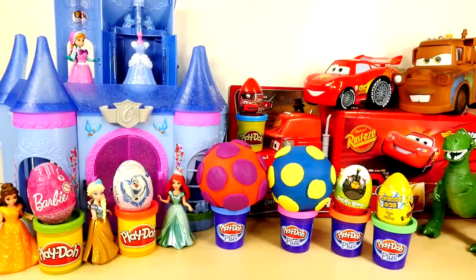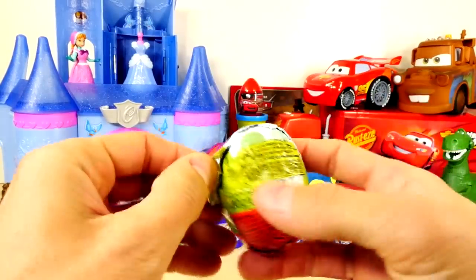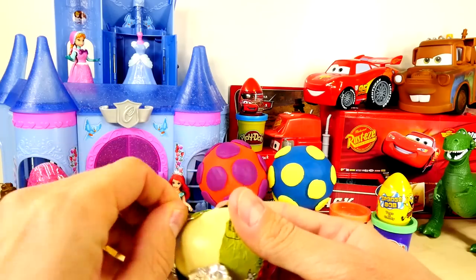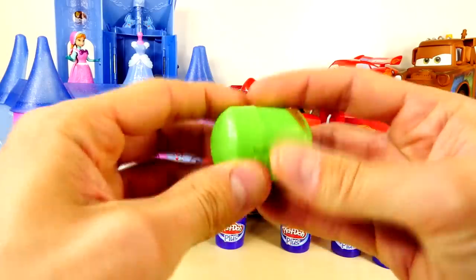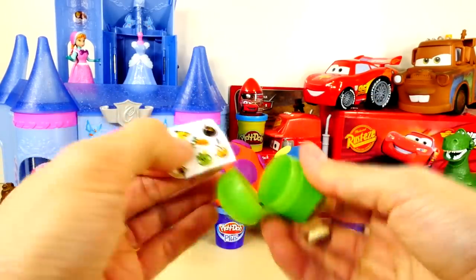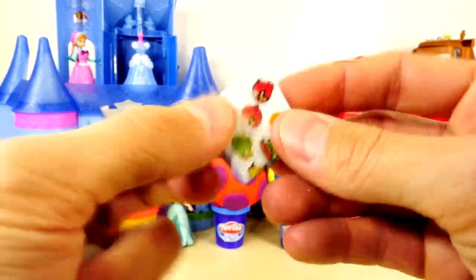Alright, so the first egg I'm going to start off with is going to be our Angry Birds. So we're going to check him out. And this is going to be a chocolate egg, kind of like the Barbie and the Frozen. But it's half white chocolate and half dark. It's already crumbling apart. So, let's see what we got. And we have got, it looks like an eraser. It's got our green Angry Bird in it.